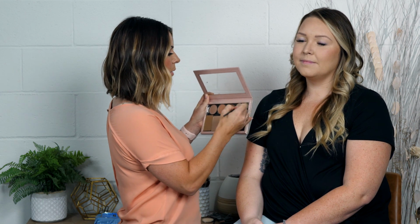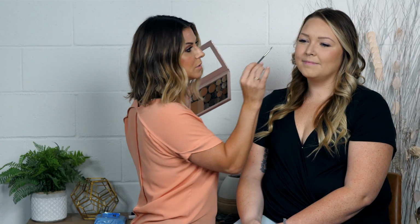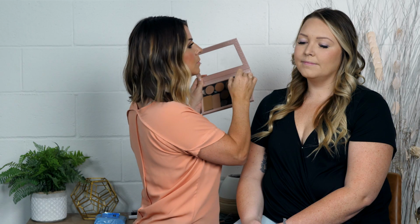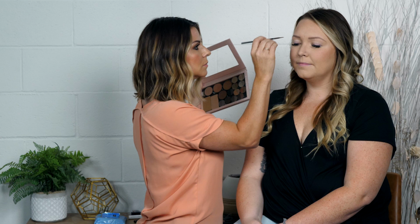Okay, so I'm gonna go in with the Anastasia Brow Powder Duo, and I think this one is taupe. And an angle brush, this one's the MAC 266. I'm gonna start at the base of the brow because that's where I like it to be the strongest and the darkest. I'm gonna go right over what we did with the pencil. Especially on this outer part, she didn't have as much hair out here, so we can go a little bit deeper with that.